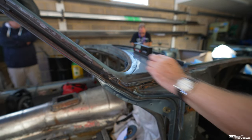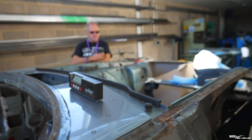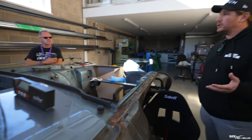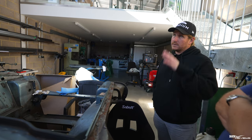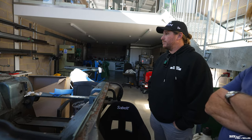So we're having a production run of about 250 units. It's going to be a mixture between touring version and a track pack version. We'll produce somewhere between 25 and 50 cars a year out of this location. So that's the idea, is to have a production car essentially.